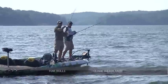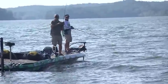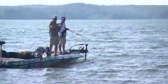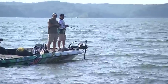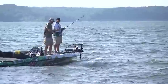There's a fish. That's a fish. Be a big one. Yeah, not big, but he's all right. Yeah, we'll take him, right? That's absolutely right.